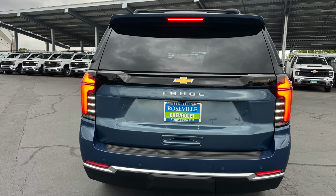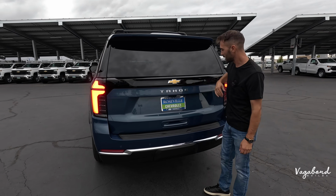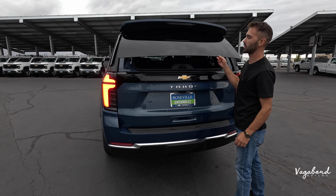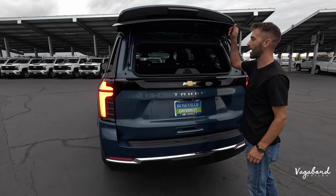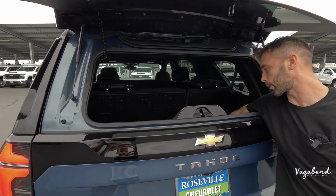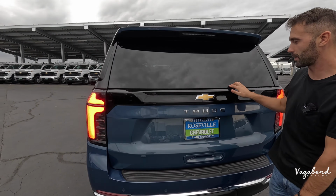Now coming over to the rear end. Rear end spoiler, integrated brake light, privacy glass. The wiper for that glass is tucked under, okay? Now if I go ahead and pop this up, you've got that option. I don't find myself using this option too much, especially the women. If you're a little bit shorter, it's going to be really hard and you actually dirty all your clothes, okay? Keep that in mind.